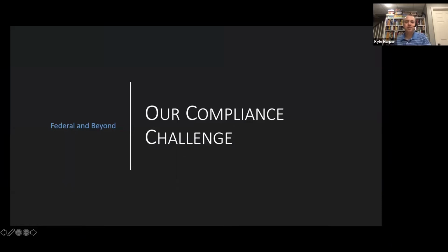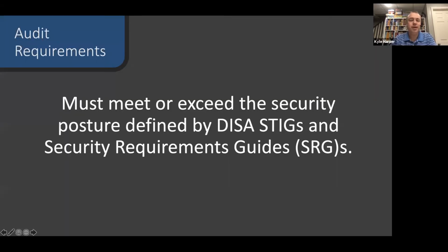So I'd like to share some of the compliance challenge that we saw in front of us. A lot of this was growth into federal space, but the best practices that we're applying there, we've also been applying in our other commercial spaces. So we set about some requirements for ourselves and an audit tool that we wanted to use to validate our compliance. First, it must meet or exceed the security posture defined by the DISA STIGs and their security requirements guides. It must be literally as good as what we're contractually obligated to.